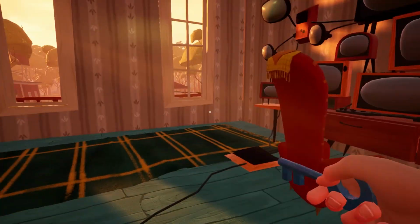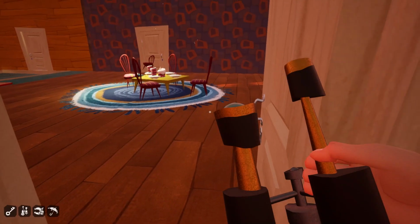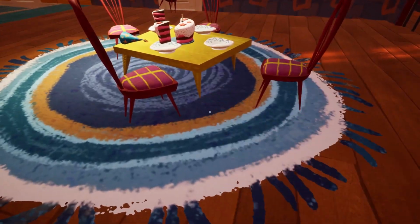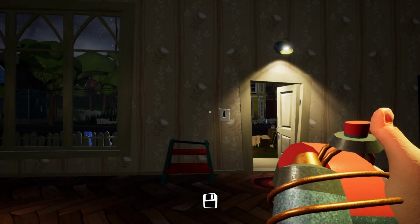I'm gonna need some flipping boxes. I don't have any. I can get rid of these, I guess. I'm gonna put them here, though, just in case I want to find them. Oh my god! Oh, where did he come from?